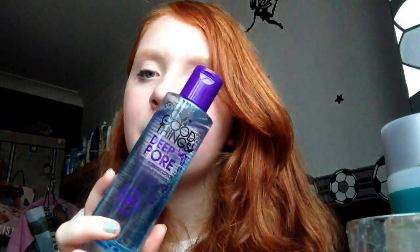I think I paid like £8 for the bottle, which isn't expensive, but like I say, if you're using that every day, twice a day like you're supposed to, you're probably going to get through a bottle in a month, at most a month. And it's not extremely expensive, but in the long run it would turn out to be expensive.